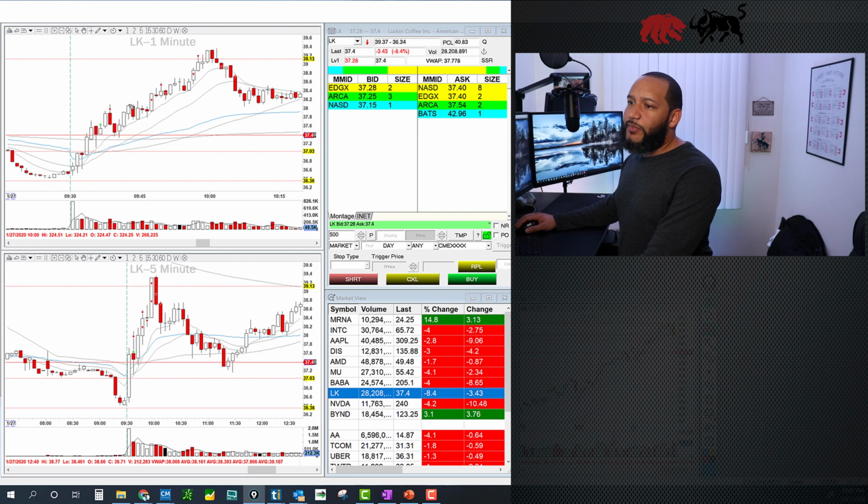After that, you got a nice little pop towards the high of the day. Once we broke the high of the day, I took some off. I'm going to put this, it's actually a limit order here. Put a limit order here, took some off there. Then here it started to get pretty toppy. Again, this is a very nice run already.